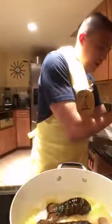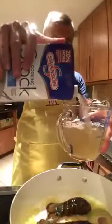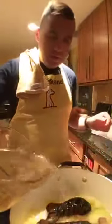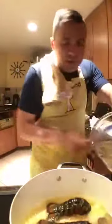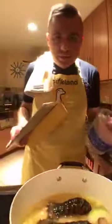And we're gonna add the 2 cups of seafood stock. Don't cook too fast. Wait for me. Oh damn it, that's the whole thing. Okay. Again, I need 3 hands. See, that doesn't cover it. Does it need to be covered? I thought it needed to be covered.